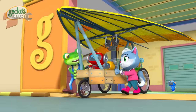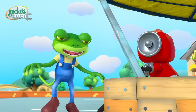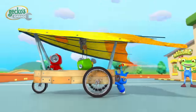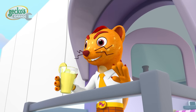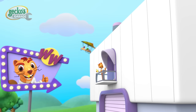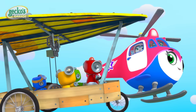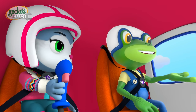Amazing work, team. That was quick as a flash. We built a flying machine from a pile of trash. Go, go, Mechanicals. It's time to fly high up in the sky. Nice and clean after touching that horrible junk. And it's vanished already. I'll never see that rubbish again. We are quite a team, on land and now in the air. Yes, Cat, that's true. And the sky's the limit to what we can do.